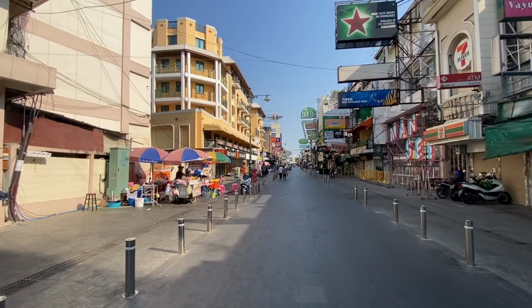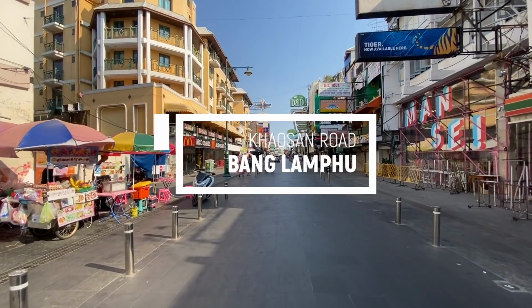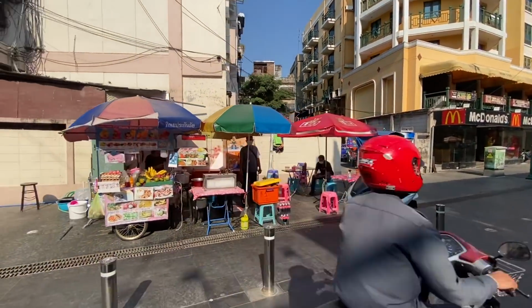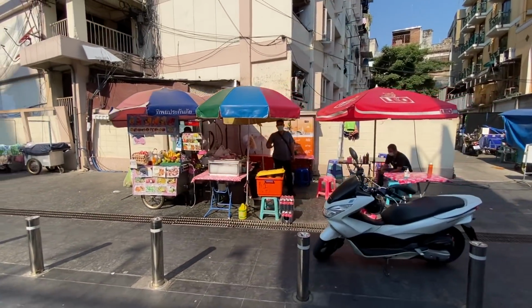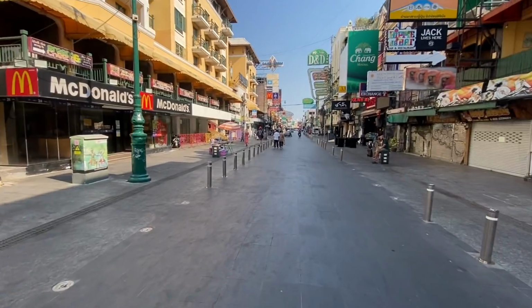Oh, have I got the energy to walk down Khaosan Road now? Probably not. Maybe we'll save that for another video. But I do want to walk you around this little marketplace. And if I do make it to Khaosan Road, I will stick a little bit of B-roll over the top so you can see what it's like for yourselves.